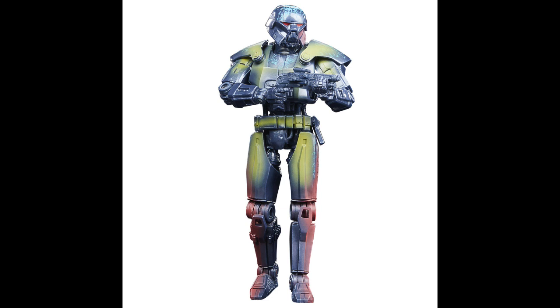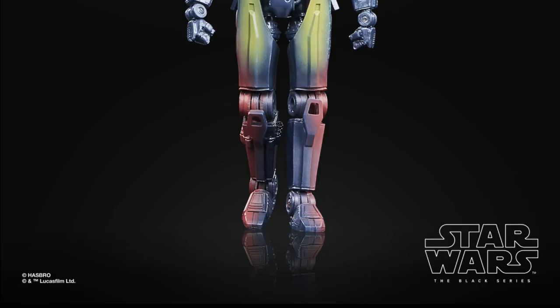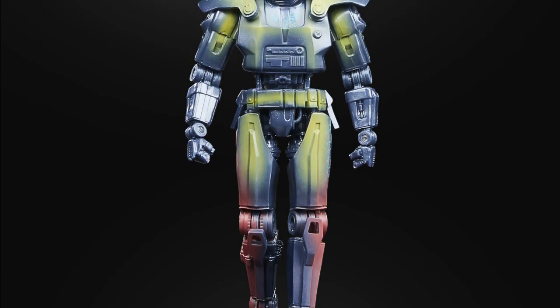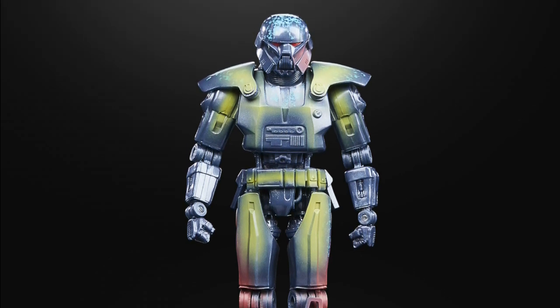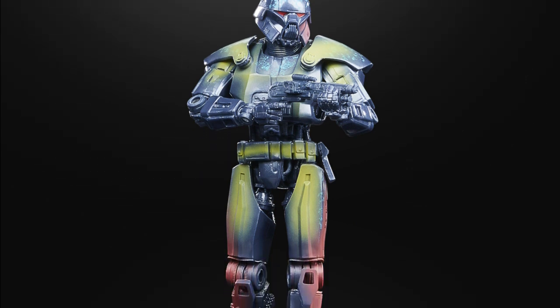This distinctive collection features premium deco applications inspired by the end credit images from The Mandalorian, plus a collectible New Republic credit accessory. Star Wars The Black Series figure comes with 5 entertainment-inspired accessories, available for pre-order 7/23 at 5 p.m. Eastern on Hasbro Pulse, ShopDisney.com, and will be at ShopDisney.com at a later date.